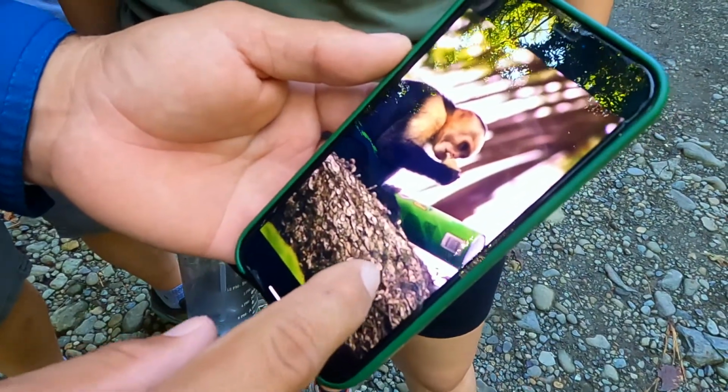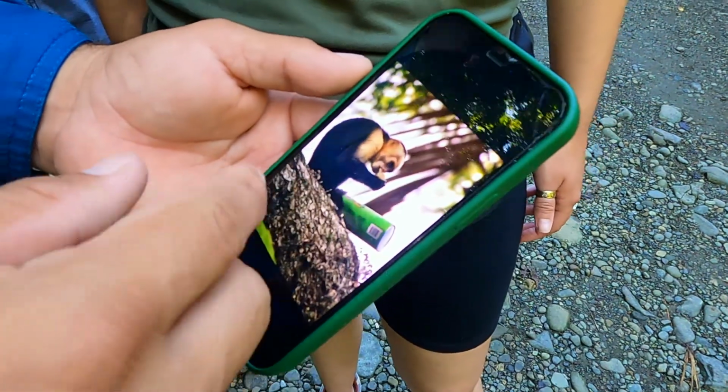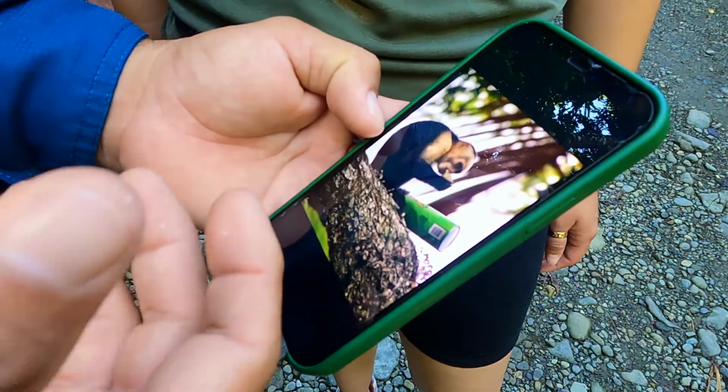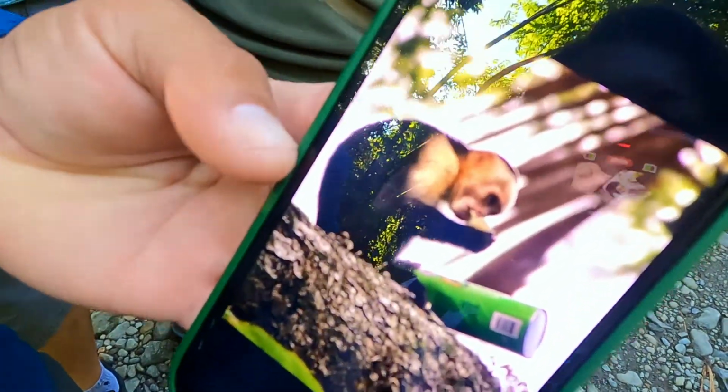So this is a picture that we don't want to reproduce, a monkey eating a Pringle, because this is something we use in environmental education and campaigns not to bring this kind of snacks to national parks when you're visiting Costa Rica.